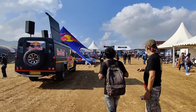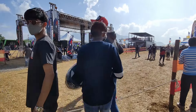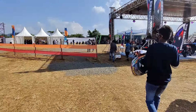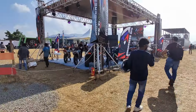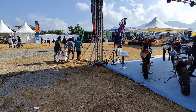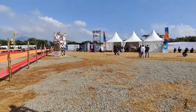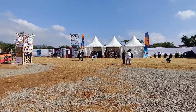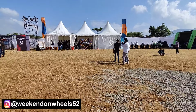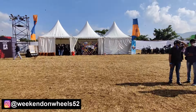Let's get on to the other side of the IBW. So these are all the manufacturers who are going to display their motorcycles, and then you have the Big Trip one. Let's get in here. You have the Harley Pan America, and then yes, Big Trip is here, but not on the kind of big scale it used to be.